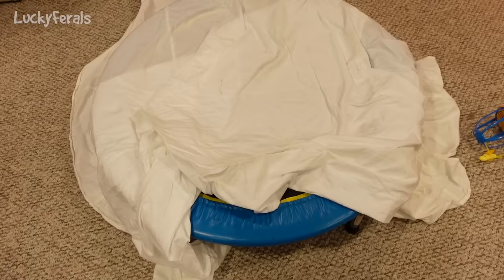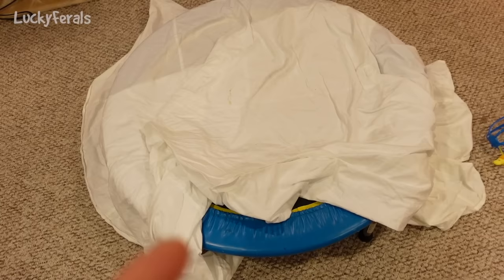So I had this one and I was like, well, I should really put something on here that's white so I could see any flea specks. And I'm very glad that I did that because I just saw two fleas and I was able to dispose of them. I drowned both of them.